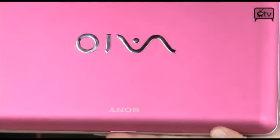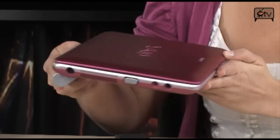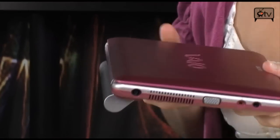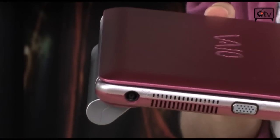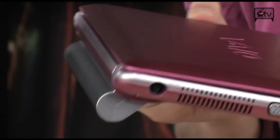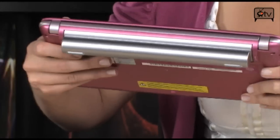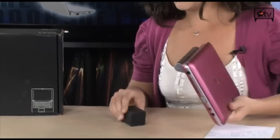You can see the front. Very slim, very sexy, very girly. And look at this 6-cell battery. It protrudes out, acts as a stand for easier typing. And this is going to keep you connected while you're at the airport, while you're at Starbucks, to make sure you can get all your work done.